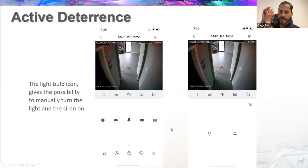Now, we are working also on another button there that will allow you to arm and disarm your deterrence cameras, like if they were an alarm system, right? So that, let's say you're going out of town and you wanna arm your camera, you're gonna be able to press the button and then the camera will go into full deterrence mode, so that if anybody at any given time will go into your premises, the camera will go off, okay?